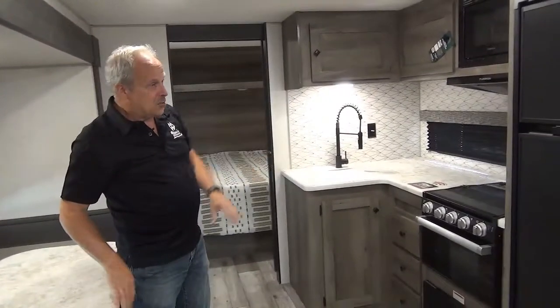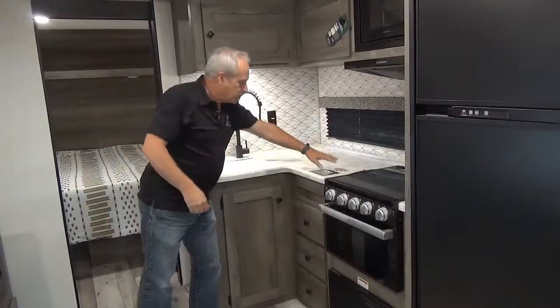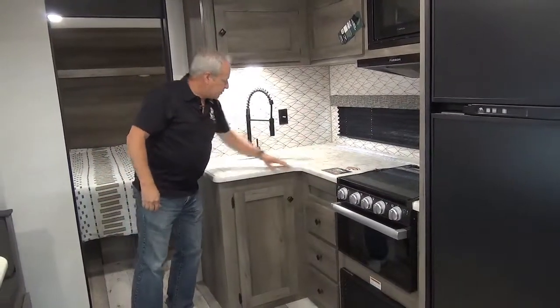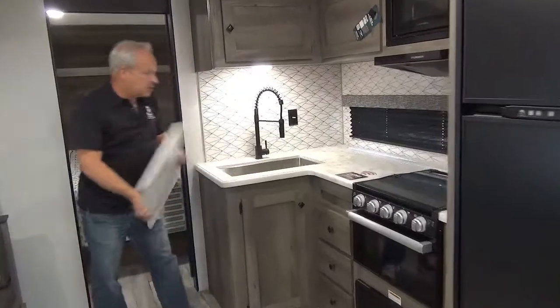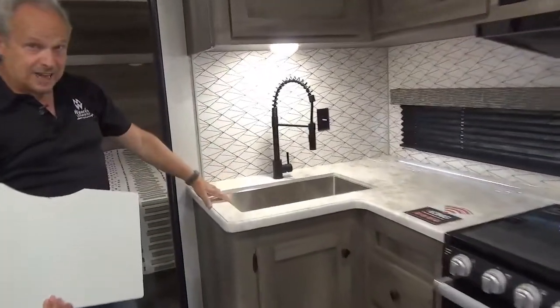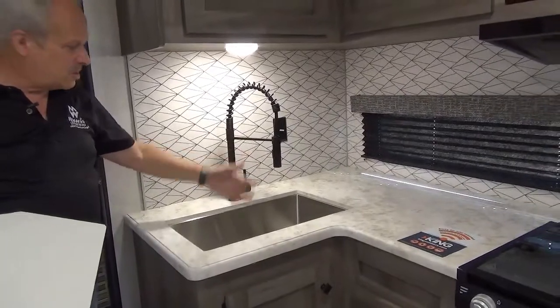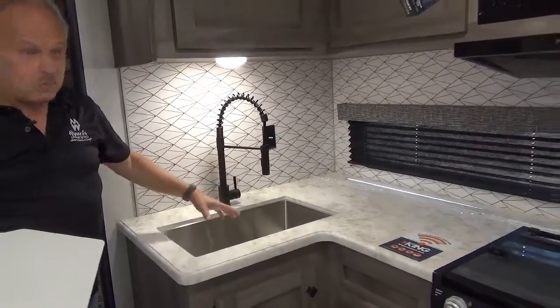Now, as you can see right across from that is the 6 cubic foot fridge. Right next to it, nice large countertop with the solid surface counter. Inside with a big solid sink, and the nice thing about these big sinks is that you can use this to even wash things like crock pots, bigger pots and pans.